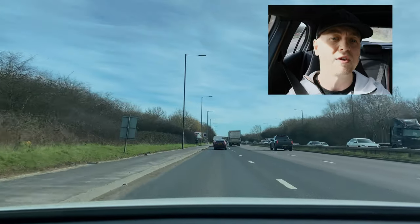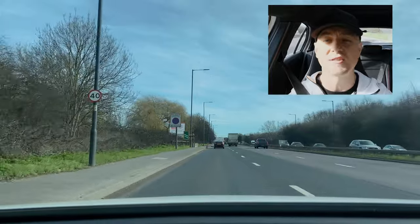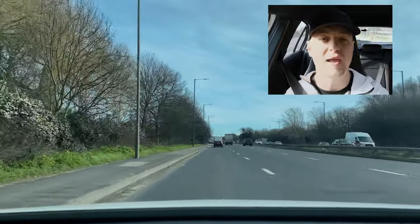1 Mississippi, 2 Mississippi, 3 Mississippi. So I'm almost 3 second gap away from that vehicle in front. That's absolutely fine as long as it's more than 2 seconds. That applies to dry conditions like conditions we have today.